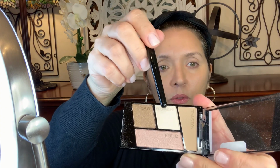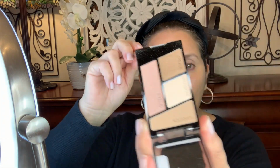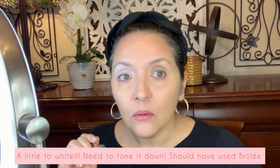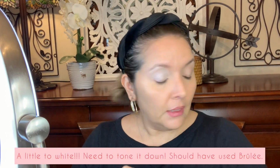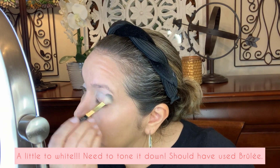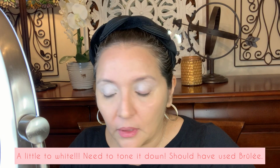I think I'm going to apply this. I think this is Walking on Eggshells. I'm going to apply this lighter color all over my eyelid. Okay. It is a little shimmery, but that's what I like about them, and they go on so nice.